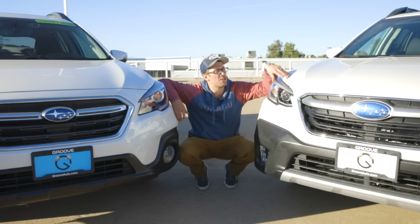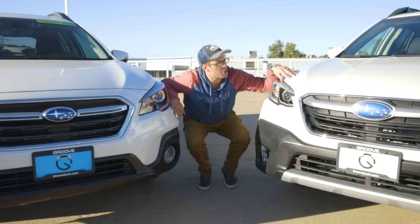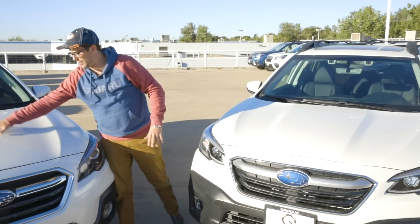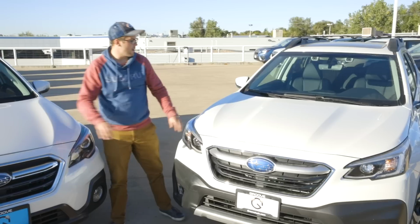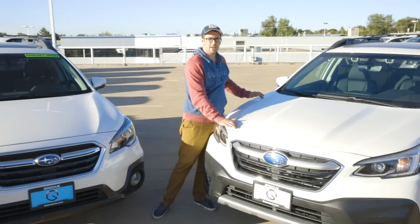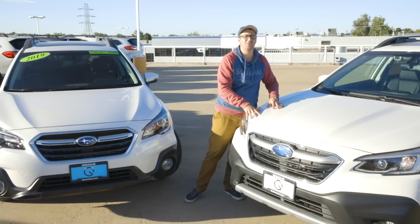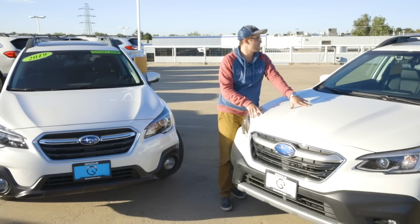Now, the other thing that we'll notice here, the hood design has changed slightly. We do have a slightly more aggressive hood. If we look at the 19, it's totally flat here. We do have the lines here, which we still have, although they are more prominent on the 2020. But we also have a little bit more of a muscle car feel to it on the 2020, which is really nice.